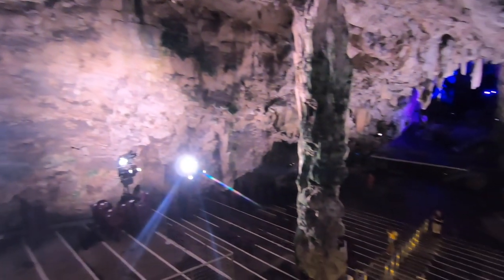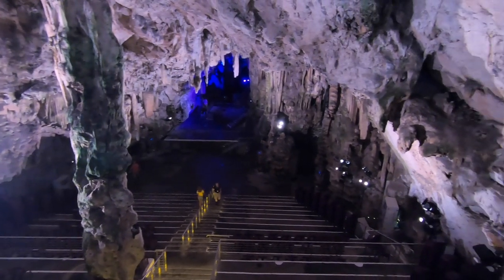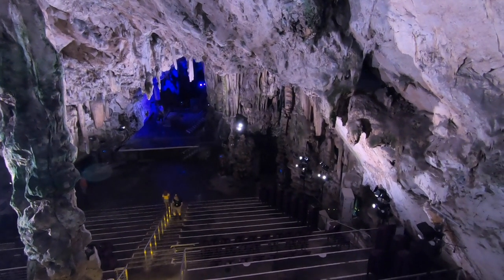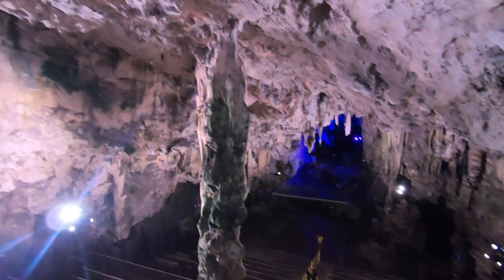The cave takes its name from a very similar grotto in Apulia, Italy, where it is said that the archangel Michael appeared, hence the name. You'll see later with the light exhibition that the archangel appears here in the cave nowadays.